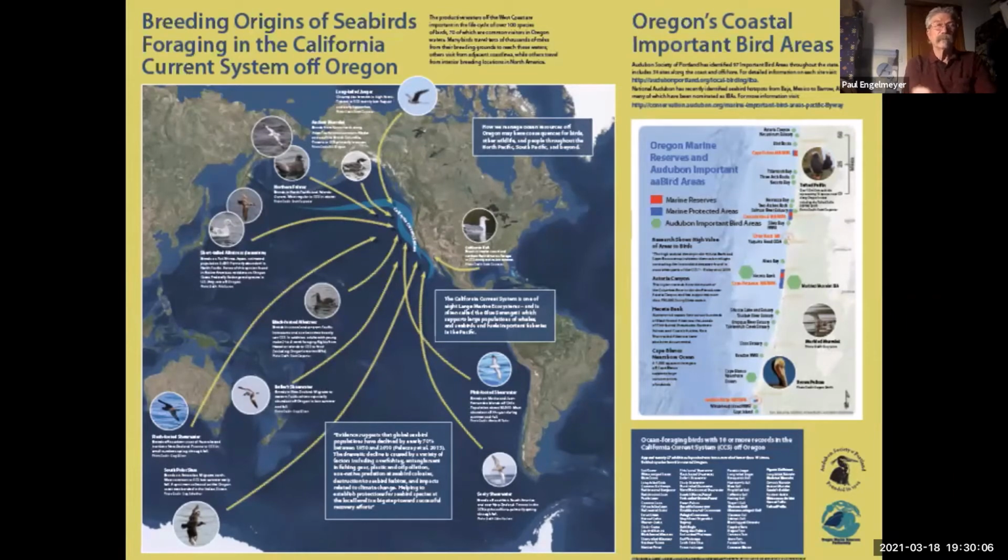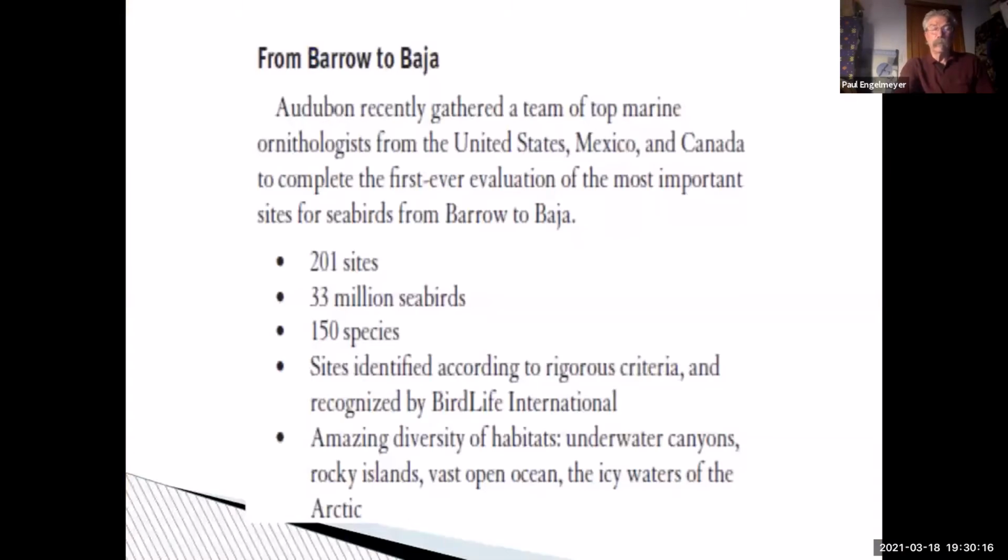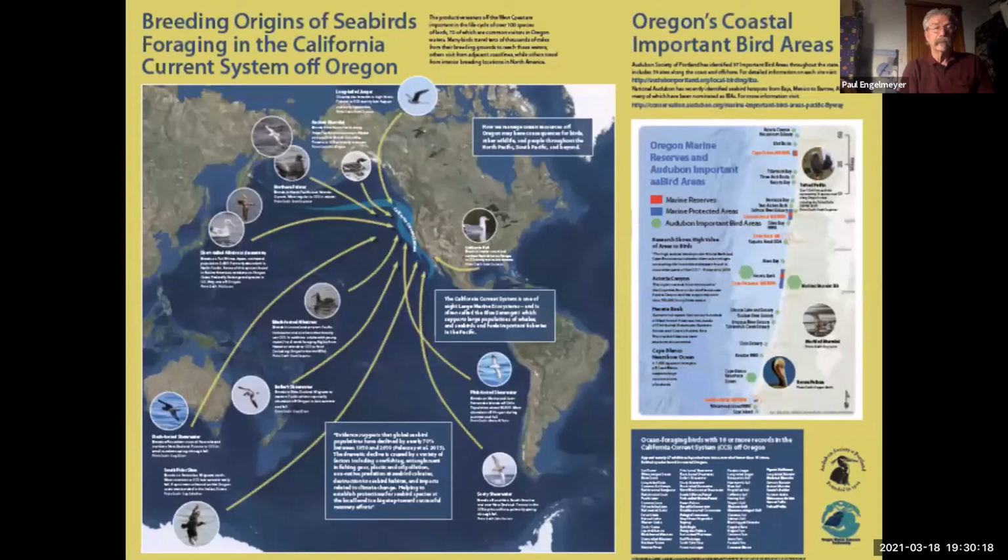So there's a couple of articles. Some folks describe it as the Serengeti of the oceans. It's that productive. And so to back up a little bit, this same important bird area program that Portland came up with, that concept of at sea important bird areas, said, well, we've got these hot spots that are up and down the whole West Coast within the California current.